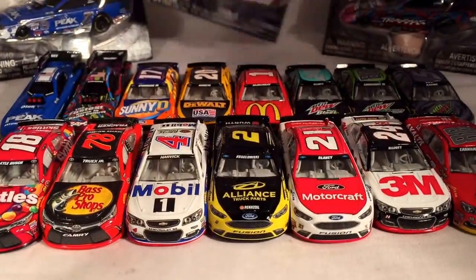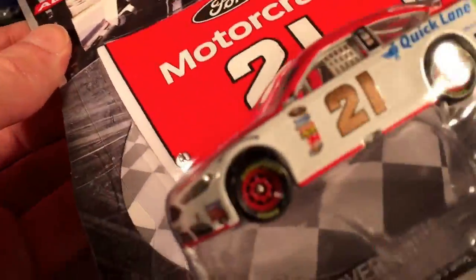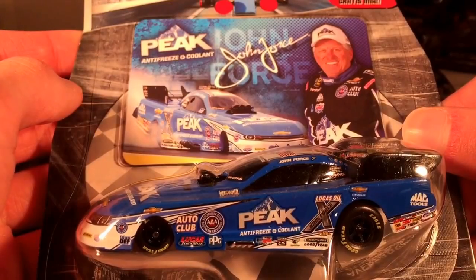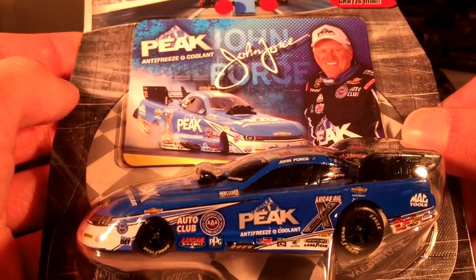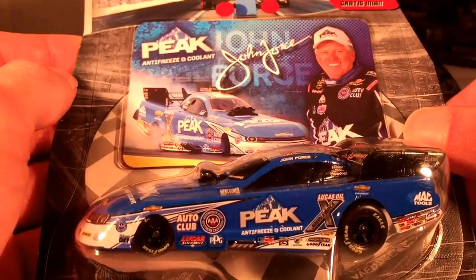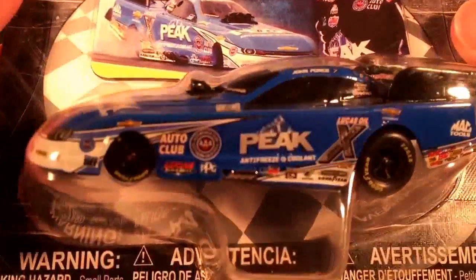So, take a quick look at the packaging. Here we have one from Wave 7, Ryan Blaney's number 21 Motorcraft. Same packaging as always. But we also have some of these NHRA funny cars from Wave 8. You see, they are actually branching out into other types of racing series for this line, which is a very nice touch. These two are the only two that they've released so far that haven't been NASCAR, so hopefully they release more.